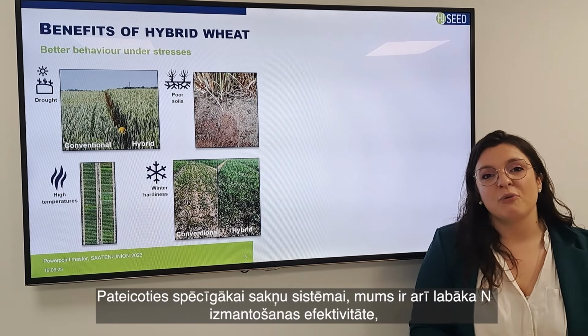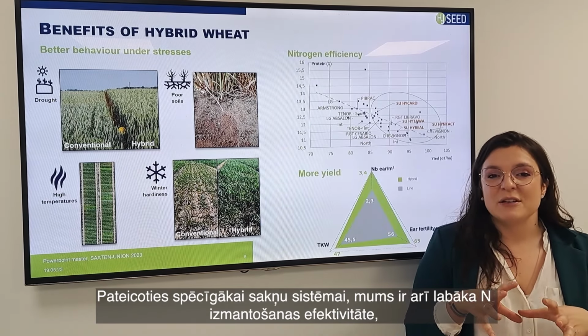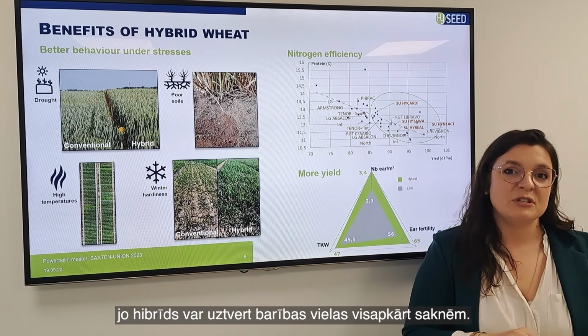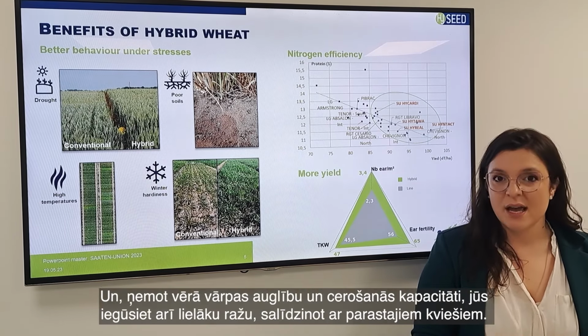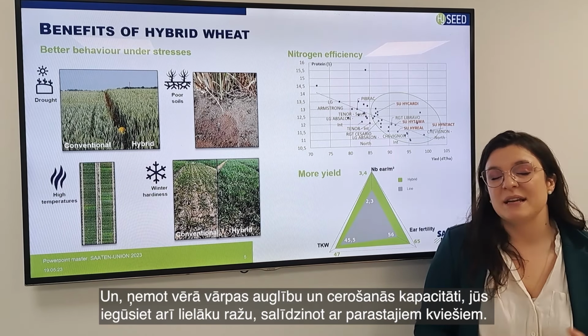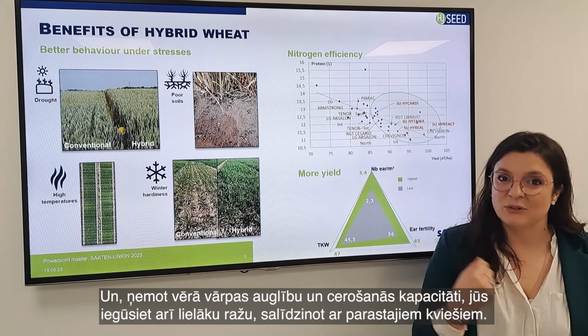With the stronger root system, we also have a better nitrogen efficiency because the hybrid wheat can catch the nutrients all around the roots. And with the ear fertility and tillering capacity, you will also obtain more yield compared to a conventional wheat.